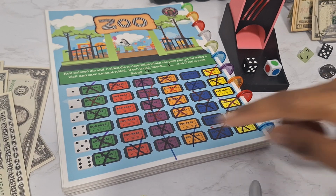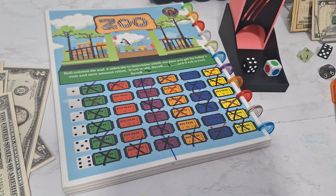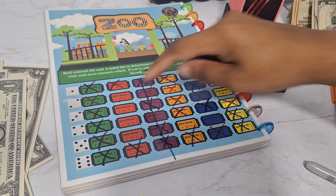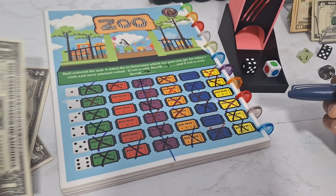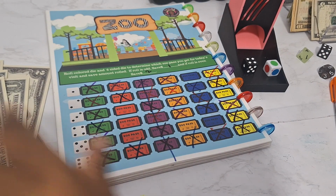Green number 4. We only have, oh, that's the one we had left, guys. Green number 4. Okay, so $4, and then we have $2 left. Who has a $2 left? Only red has 2 left, so we're going to assign that to red, okay? So there we go, and that is how you play the zoo game.